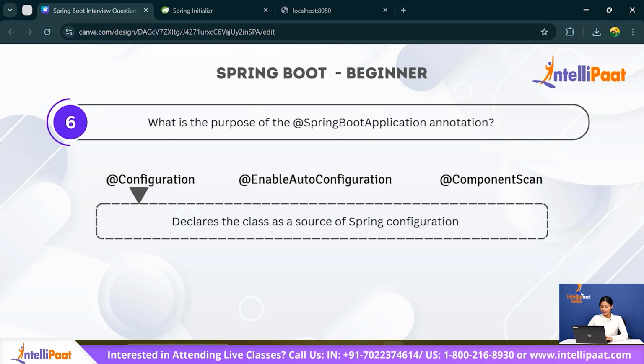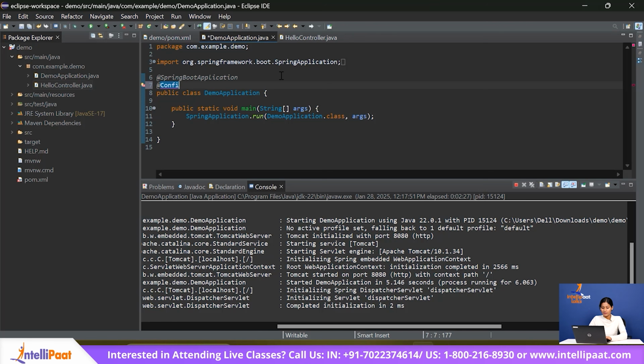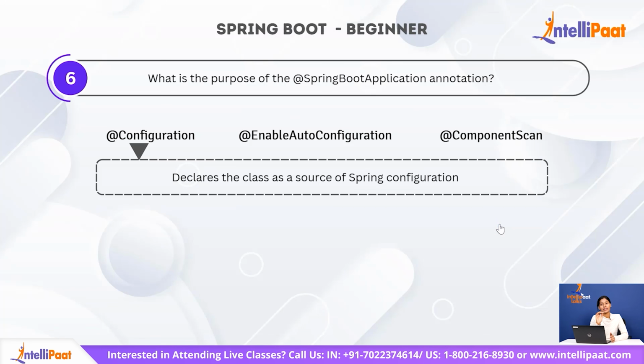If you open Eclipse again, you can see it's a Spring Boot application. But instead, I can also define this as configuration here. Although it won't work because it will throw an error because this is not a configuration class. But wait, let me remove that. So the configuration class basically acts like a blueprint. It's like you have seen functions, right? Configuration is similar to functions. So once you declare any class as configuration, you can use that class as a default template for creating even more child classes of that same parent class. That's configuration.